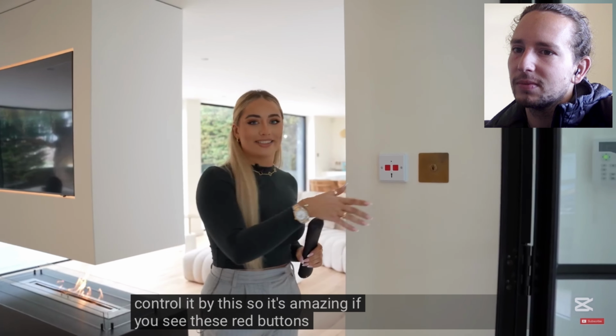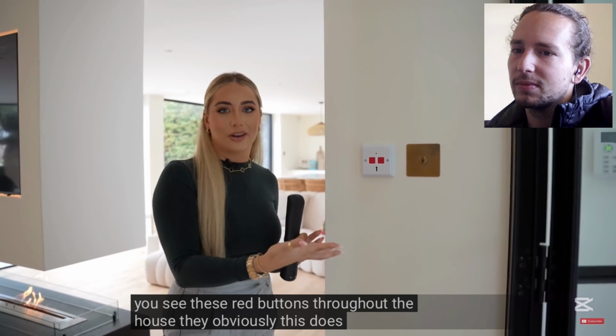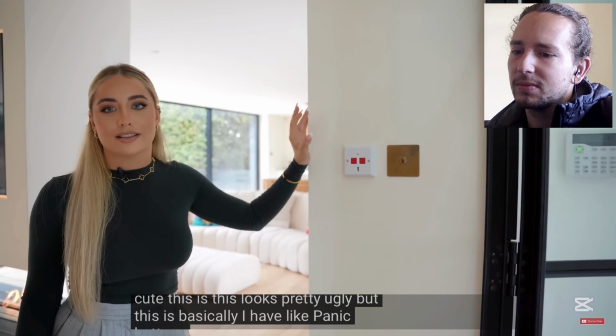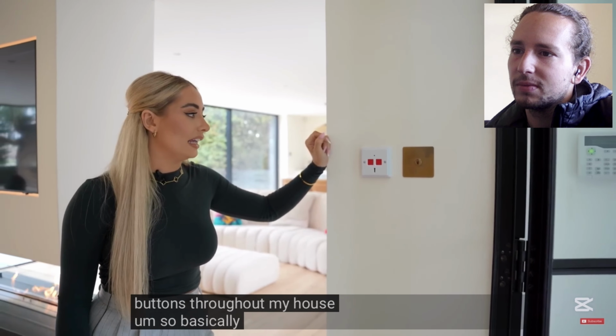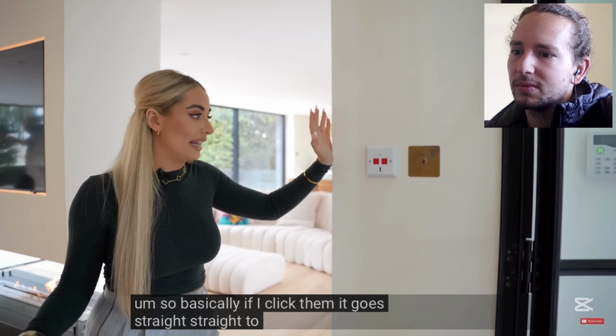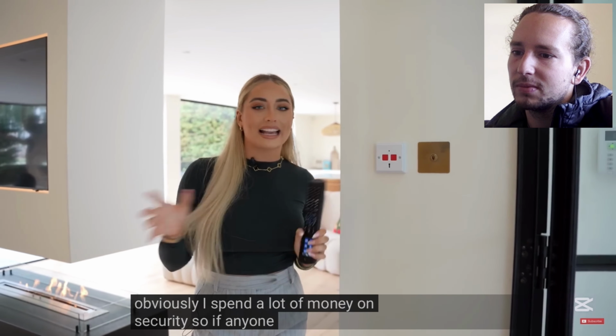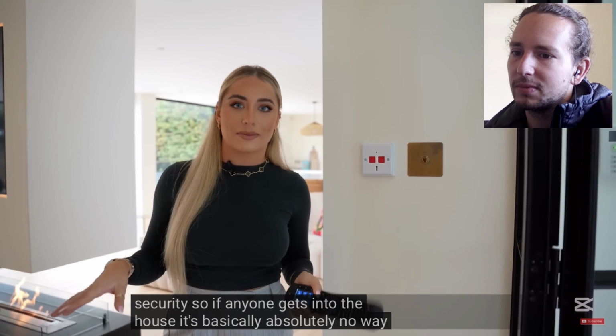If you see these red buttons throughout the house, this does not look cute. This looks pretty ugly, but basically I have panic buttons throughout my house. So if I click them, it goes straight to the police. And also, obviously, I spend a lot of money on security, so if anyone gets into the house, there's basically absolutely no way of them getting out. So yeah.